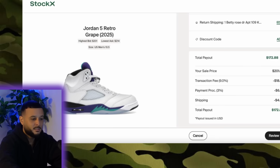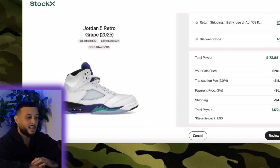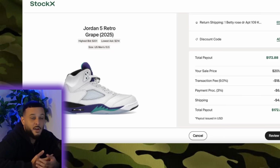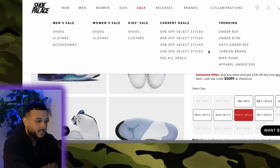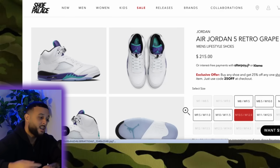Nah. These joints are trash, man. These joints are bricks, man. I ain't gonna lie. I thought these were gonna be sneaker of the year, but now they ain't having no resale value like that. They're trash. Yeah. Nah, these are definitely trash. Let me take these out of my cart. I don't want these no more. I'll pass on these, man.